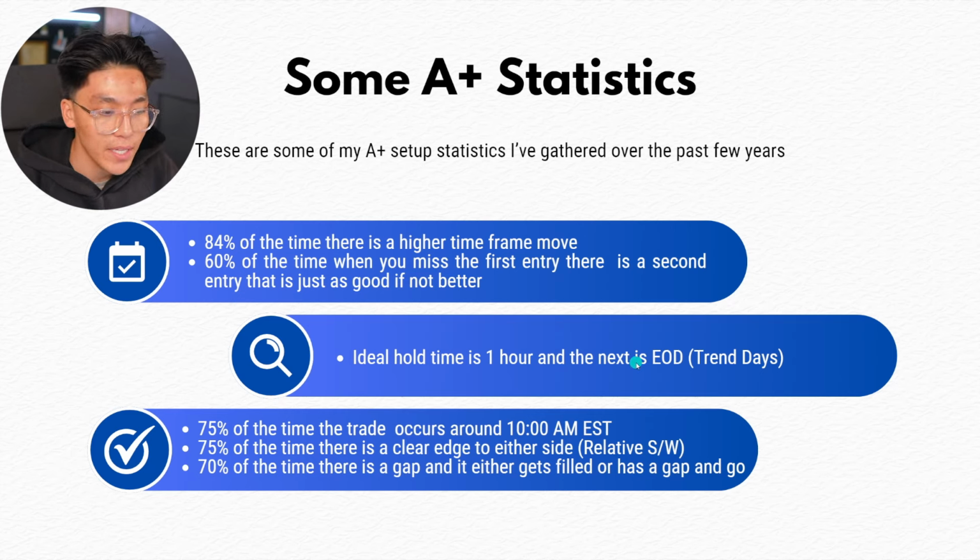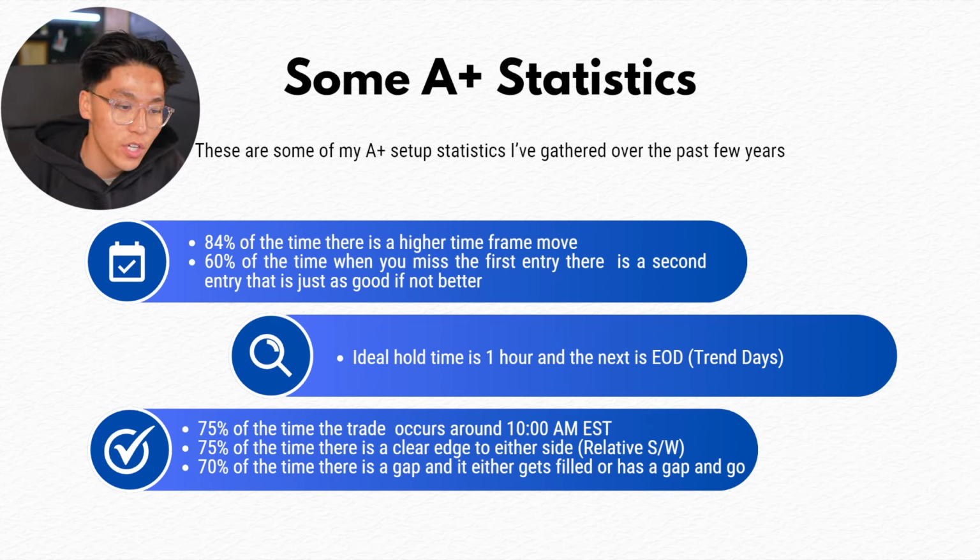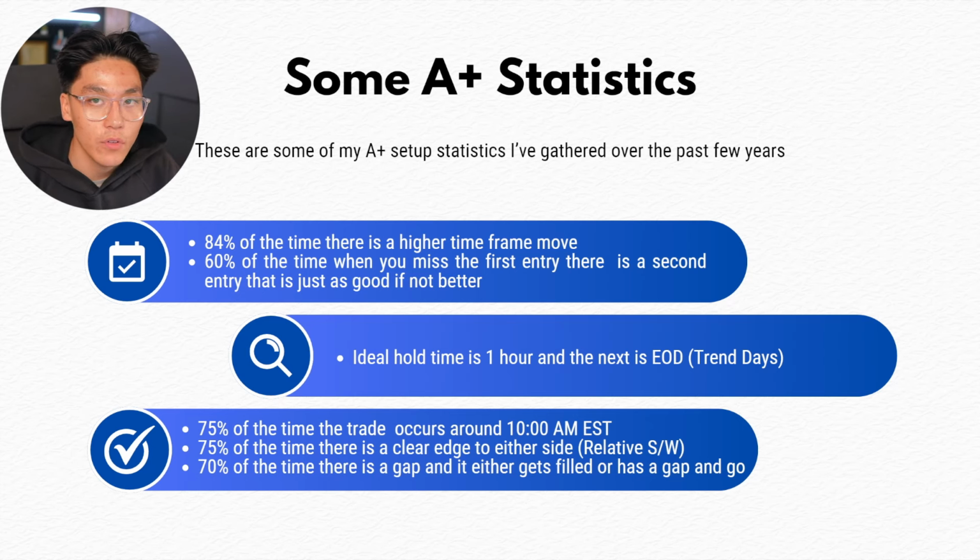And then the second best is end of day. A lot of times you can hold to end of day on these types of positions. You always want to scale along the way, but you always want to leave trailers for end of day. And potentially, a lot of these have higher time frame moves, so a lot of these trades will have continuation the next day. So a lot of these setups can be potential 2-day swing opportunities as well.